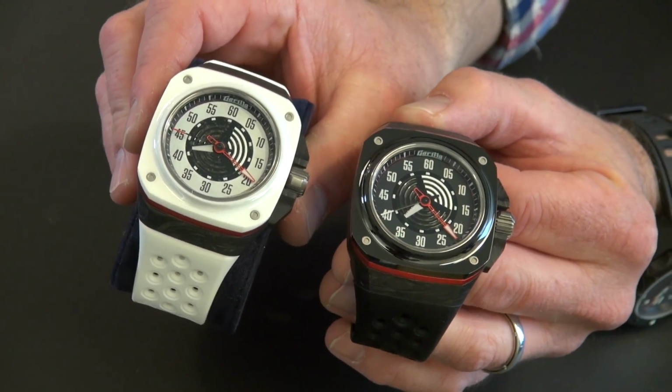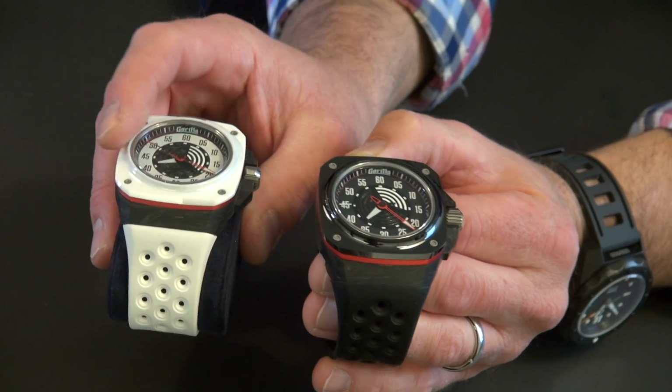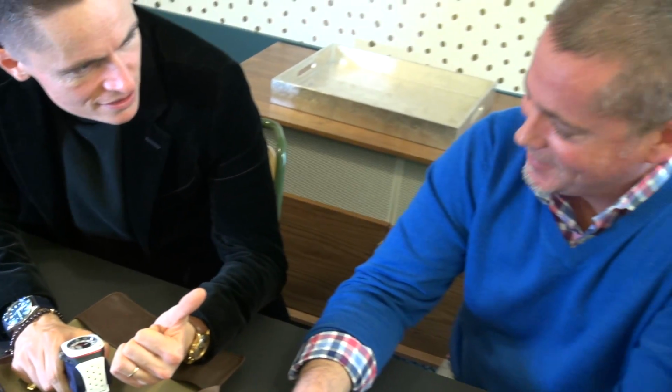Very nice. Oh, I still have plastic on this one. That almost looks like porcelain. It's ceramic. Really? It is ceramic. So the story with Gorilla is it was founded by Octavio Garcia, who was the lead designer, the head of design for Audemars Piguet for, I believe, 14 years. Wow.